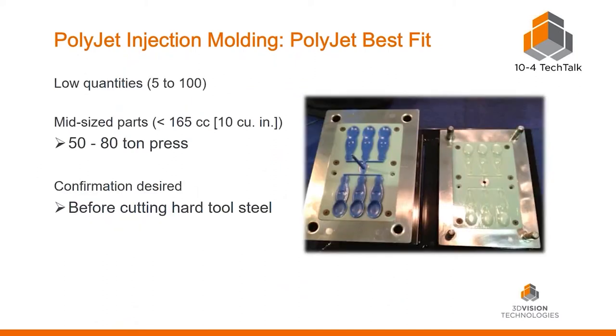So we mentioned the quantities before. We want to be in low quantities, maybe to prove that the design is correct, maybe that's all you need, 100 parts. We want to be in the mid size. I know that some of the automotive people will use presses in the hundreds of tons. We want to be in that 50 to 80 ton range as our sweet spot, and anywhere you want confirmation that the design is right before cutting steel. So a client could say, maybe my tonnage fits correctly and I'm not going to make hard tooling right away. I'll make soft tooling or plastic tooling, prove out the part, then go ahead and commit to hard tooling. Yes, absolutely.